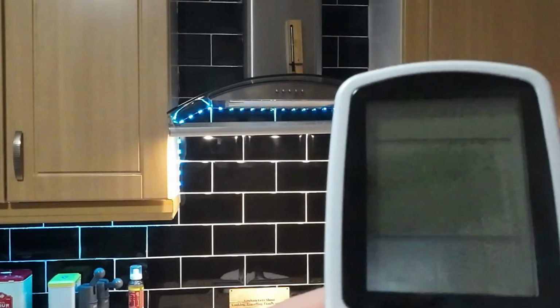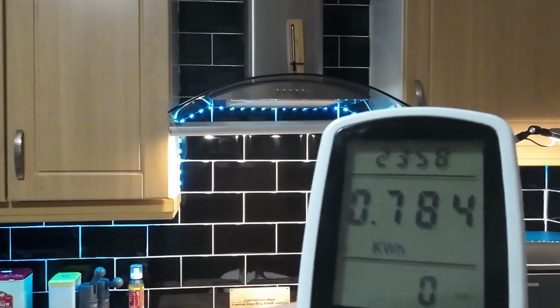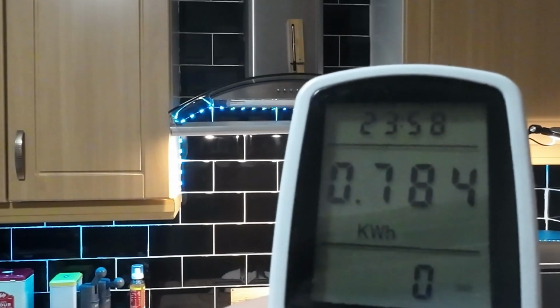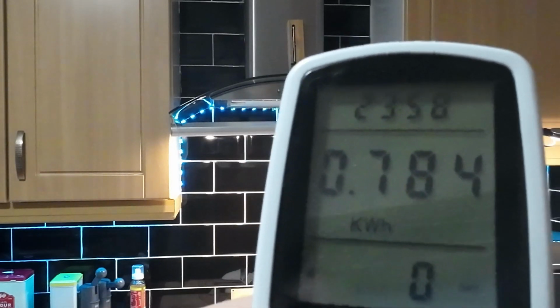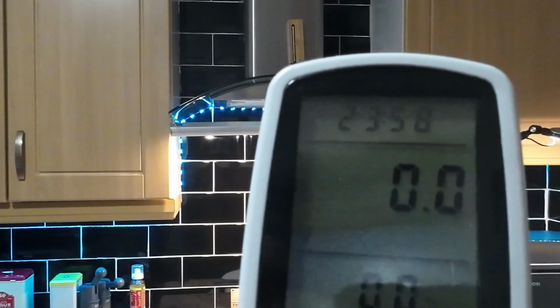The other thing I wanted to mention again was the cost. Let me come the other side of the camera. Right, let me have a look where we are. Now, if I put that on, we used, well look, 0.784 of a kilowatt, which is about 3/4 of a kilowatt. Now what would that be? 3/4 of a kilowatt at 30p. It's going to be, I don't know, 23 pence, somewhere around there, isn't it? Let's have a look. You see, it was on almost 24 minutes by the time I'd messed about.